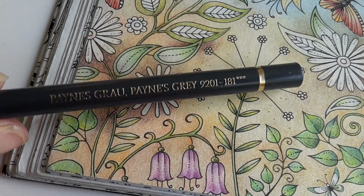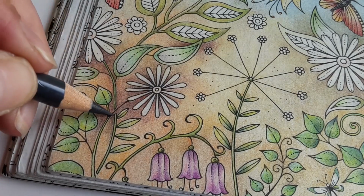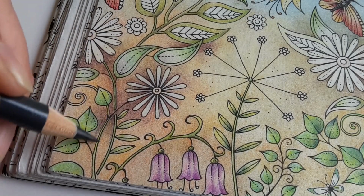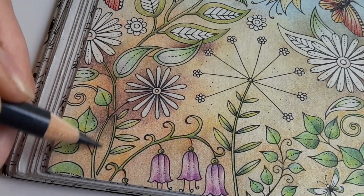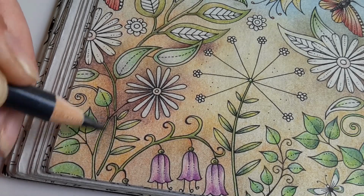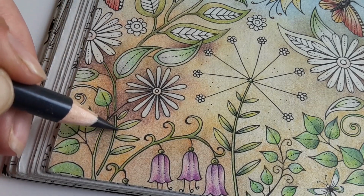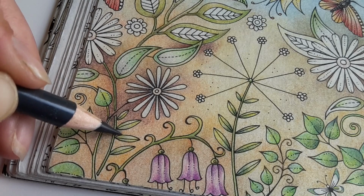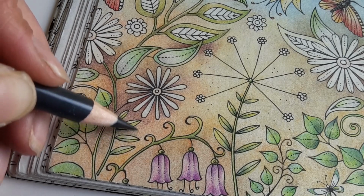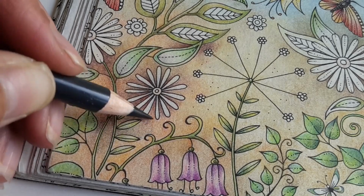Look at this. I am using Payne's Grey. Payne's Grey from Polychromos. And at this stage of the drawing, it becomes more and more important to use a sharp point on your pencils, but maintain the light touch.